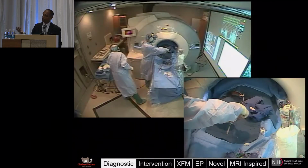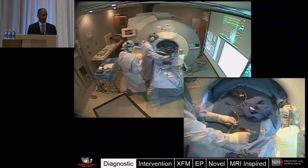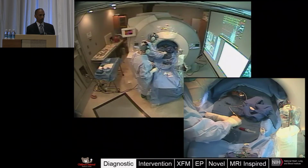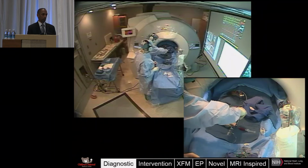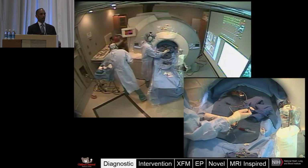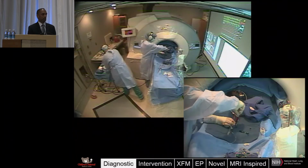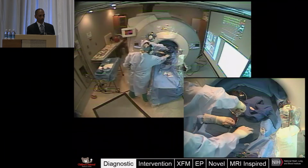Here's an example of what it looks like in the room. This is Robert Letterman, Toby Rogers. Both of them are here at this meeting and have spoken, and they're doing a right heart catheterization on a pulmonary hypertension patient. I like to say it was an opportunity of independence for me not to have to be there, because that meant I had actually taught them how to do a right heart catheterization.